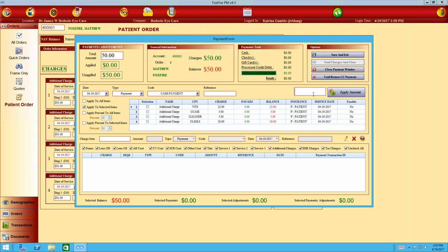But if I was taking a total of $50 and 25 of it was a copay and 25 of it was for the cleaner, I would have to do those in separate chunks to apply them to separate line items. So I'm going to show you what that means, but I just wanted to explain the difference. So right now, $50 is the total of all 4 of the charges. So type in 50.